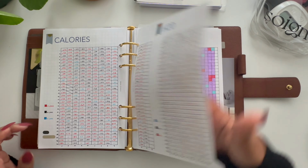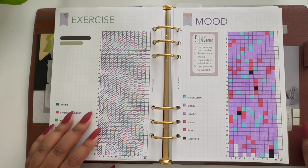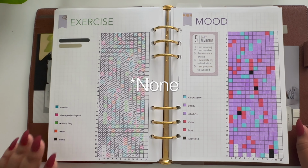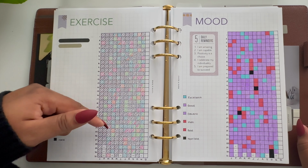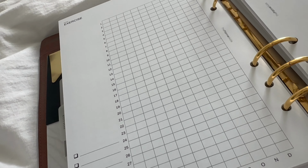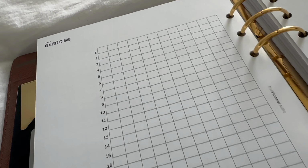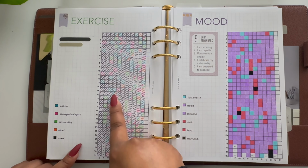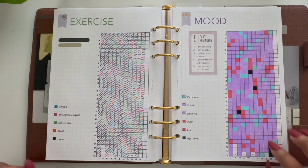So flipping over, we have my exercise and mood logs. For exercise, I have 4 categories and then 1 category for other. The goal here is to have as much color as possible. So there's a number of ways that you can record your exercise. I like making these little slant diagonal marks. It's the easiest way for me to mark multiple types of exercise in one box.